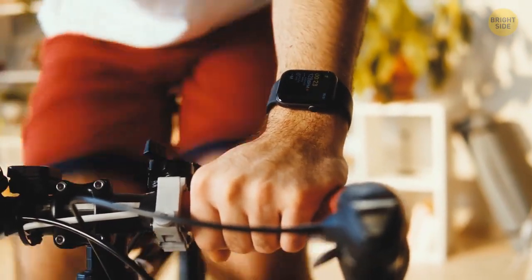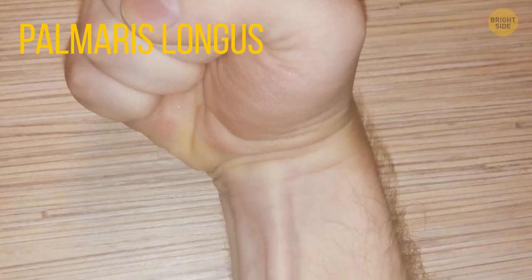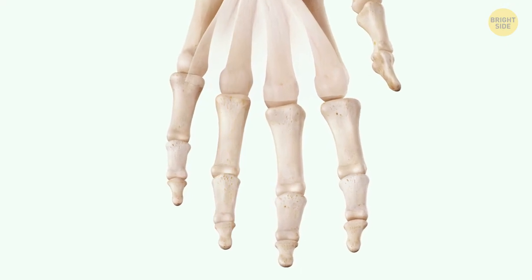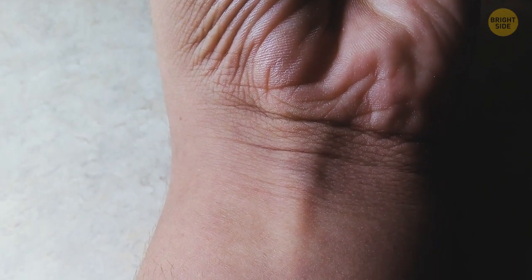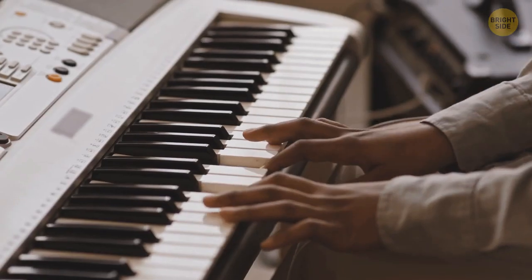There are some parts of our body that have remained with us throughout our evolution as a species, and some of us no longer share that same physical trait. The palmaris longus is a small tendon located in your wrist. By pressing the pads of your fourth finger and thumb, then clenching your wrist, the inside of your wrist will show the palmaris longus popping out. If this isn't visible, then you are part of a relatively small percentage that no longer possesses it.